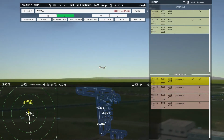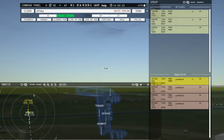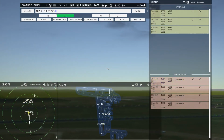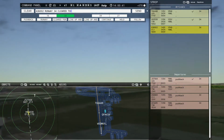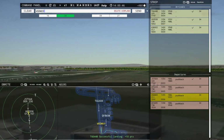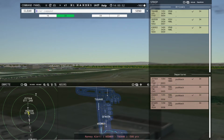He just landed. Tower, Alpha 36002 with you runway 34. Alpha 36002, runway 34, cleared to land. Runway 34 cleared to land Alpha 36002. Whiskey Sierra Delta Mike 69, runway 34, climb 2000 on reaching, contact departure, cleared for takeoff. Runway 34 climb to 2000 on reaching, contact departure, cleared for takeoff Whiskey Sierra Delta Mike 69.